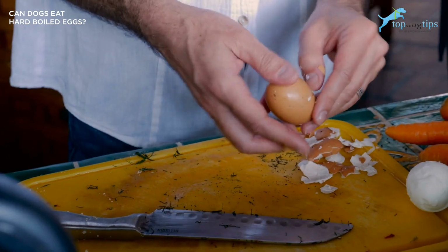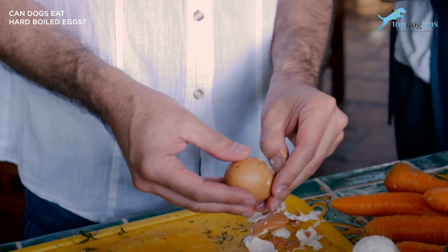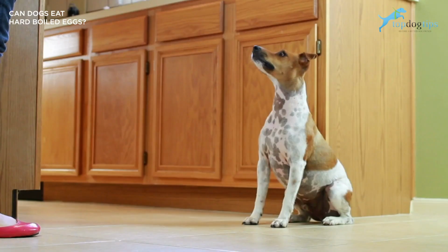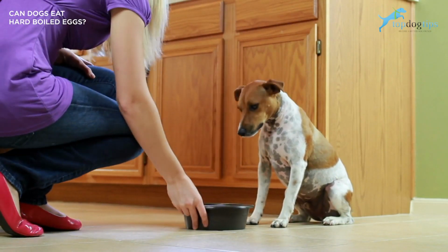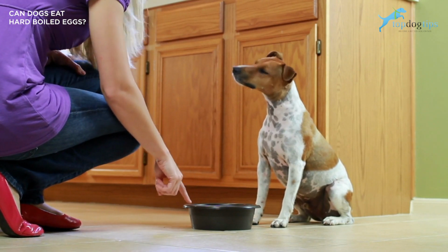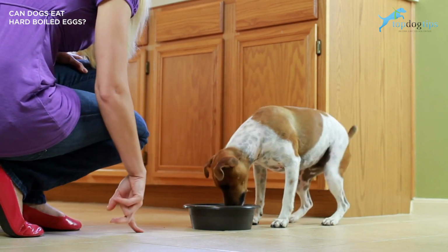Once the shell is removed, you'll want to crush the eggshells using a food processor or grinder, or what you can also do is just put the eggshell in a plastic bag and crush it using the bottom of a pan. However, if you decide to crush the eggshell, make sure it's crushed into fine pieces. Then sprinkle the shells over your dog's regular food for extra nutrition.